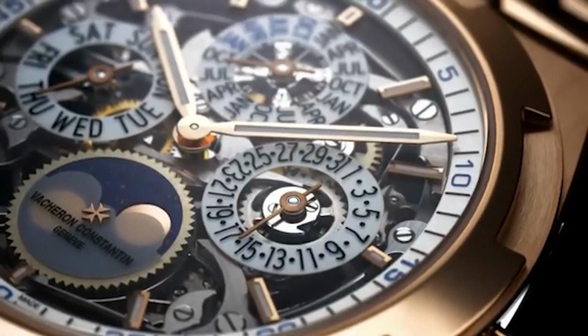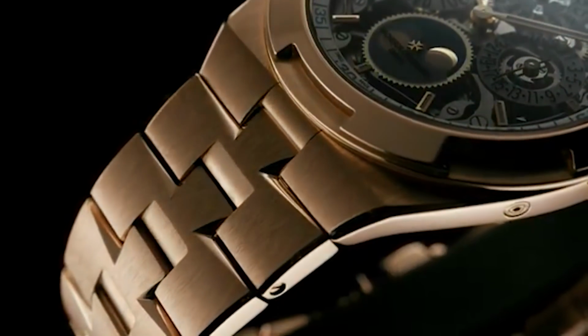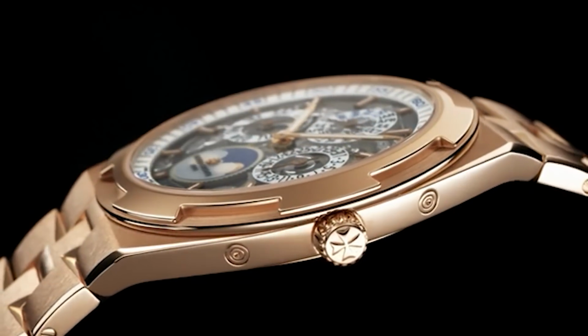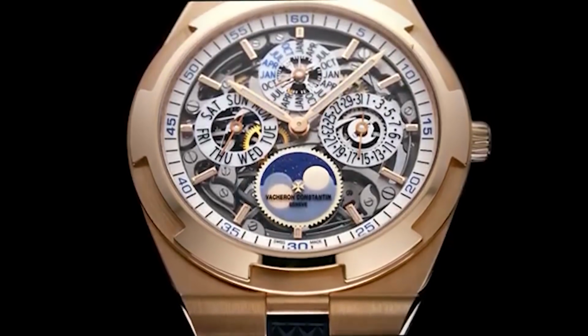This is a gorgeous perpetual calendar, thin, beautiful Vacheron. I think a really underappreciated watch from an underappreciated brand. Just a beautiful piece. I was happy to see that take the prize.